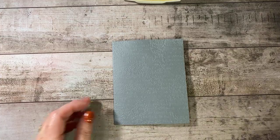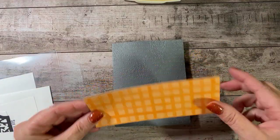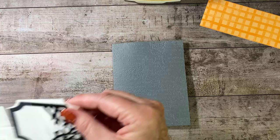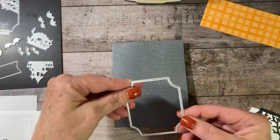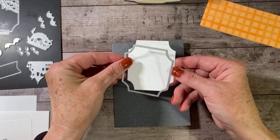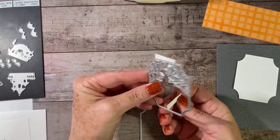Then we need a piece of the Gingham Cottage designer series paper. Okay, and this piece, oh, this is for the envelope. This is 2 1/4 by 6, and I'm going to put that on the envelope flap. Then I've pre-cut a piece of basic white using the die that is in the Scary Silhouettes, and that's this piece.